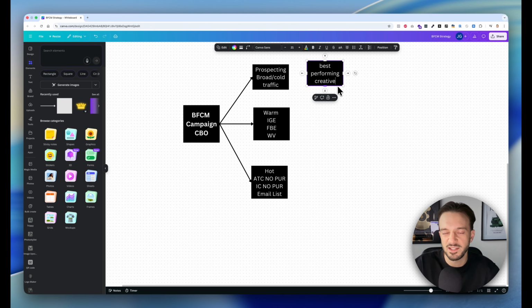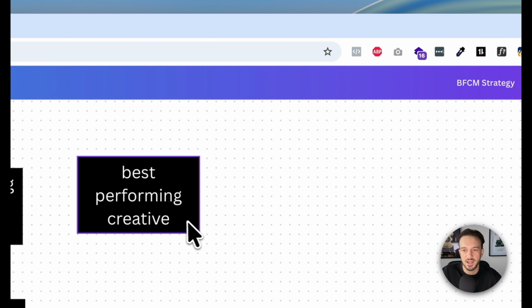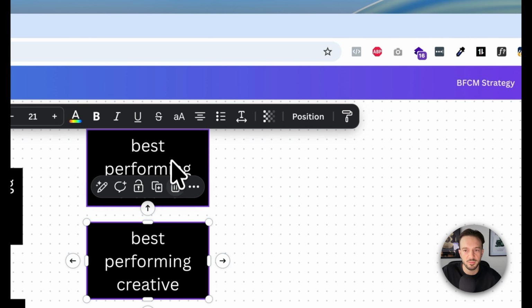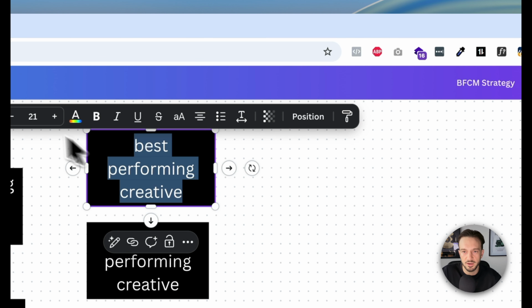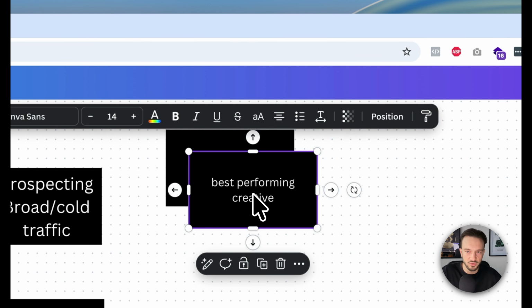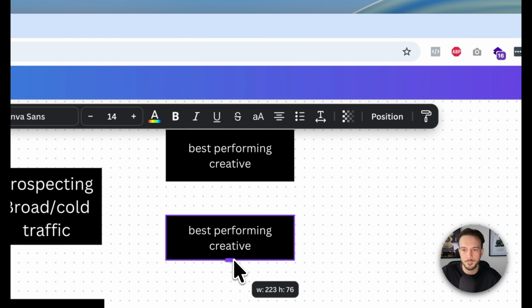Take the top 3, I'd say, because one thing I have noticed post Andromeda is that you don't really need to stick to like 3-4 creatives anymore. You can literally have many more creatives in your ad sets. So why can I not make this smaller? I'll have to do it like this. So best performing creative, the second best performing creative, and the third best performing creative.